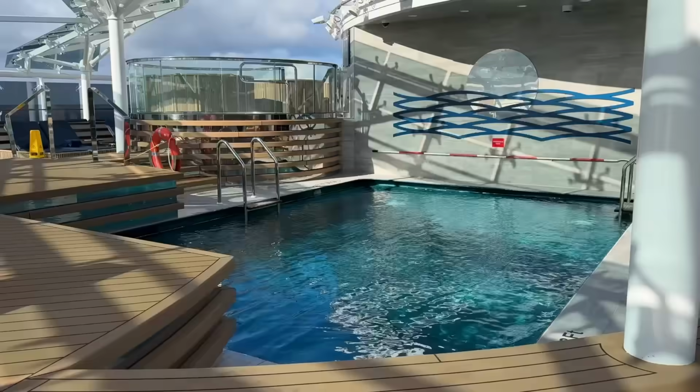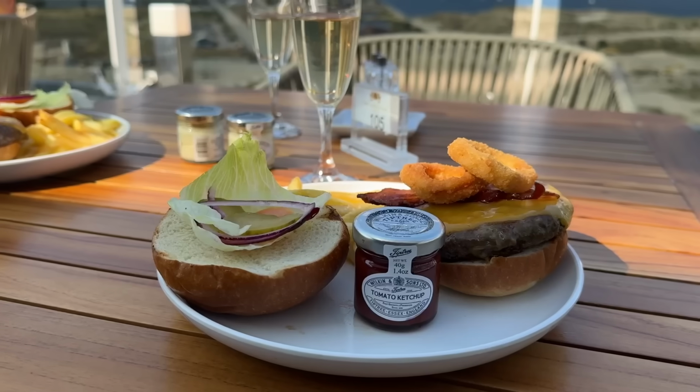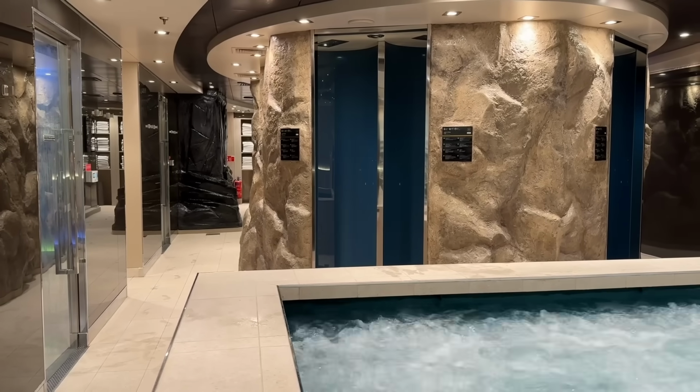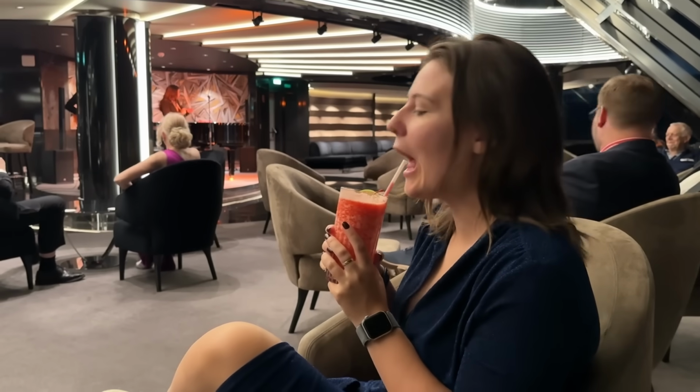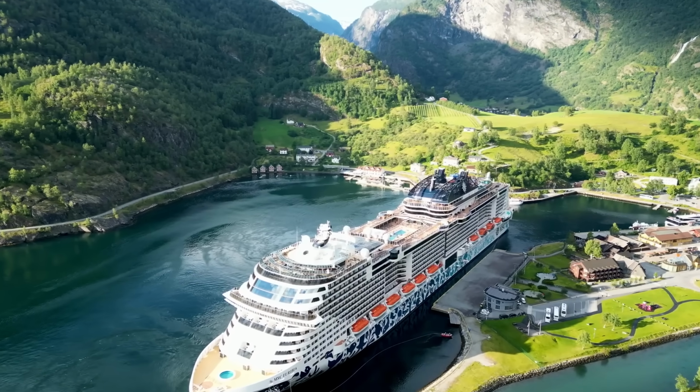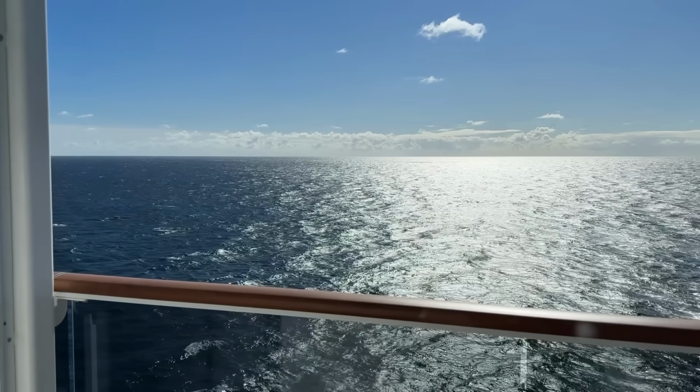From the private lounge and pool deck to the butler service, the very fancy little ketchup tubs to the afternoon tea. There were perks I didn't even know existed, and I learned a lot about cruising in a completely new way. When I said I would be staying in MSC Yacht Club, the main comment I got from you was, "You will not go back," and I wanted to see if that was true.